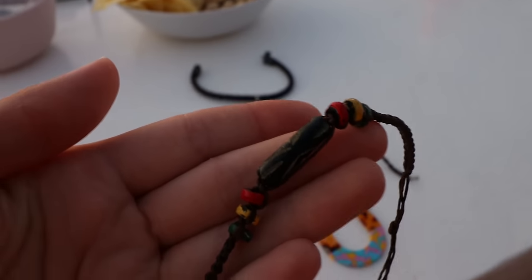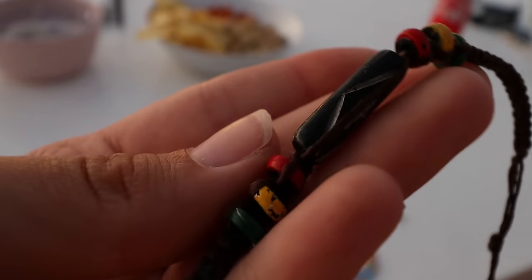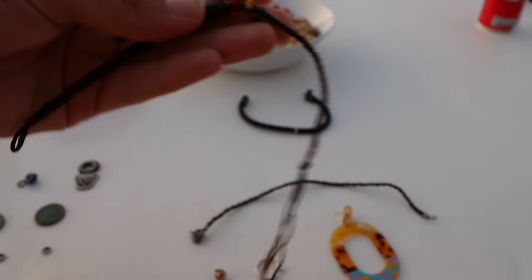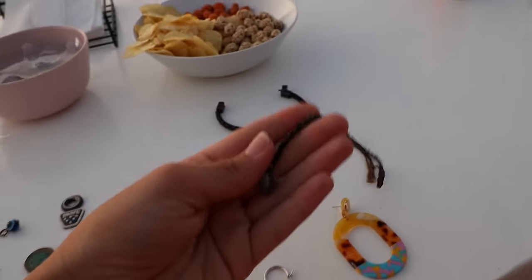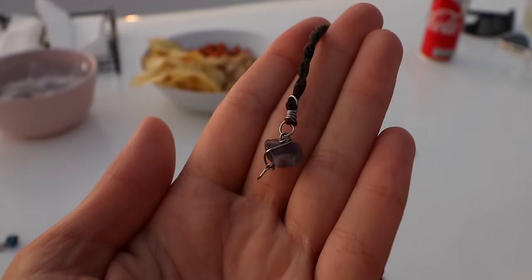We have this other bracelet here. It looks like braided string. It doesn't look like leather. It has some wooden beads on it. This one's pretty cool. This one is leather and it has a semi-precious stone on it.